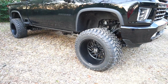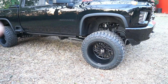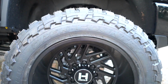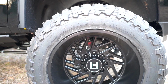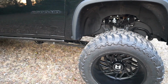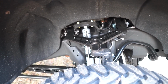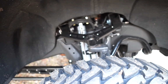Next we have 22 by 14 Hostile wheels, and we have 38 by 15.50 Toyo Open Country MTs. These are really good looking tires, and Toyos make really good tires. Great choice, very expensive though. And he went with Fox reservoir shocks as an upgrade, and Fox shocks ride amazing. Personally, I prefer Bilstein shocks, but Fox, they perform really good.